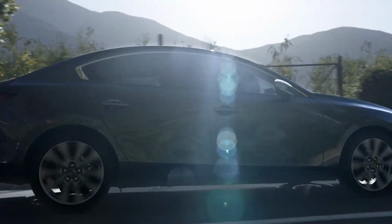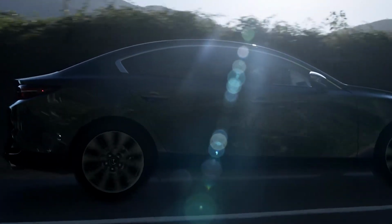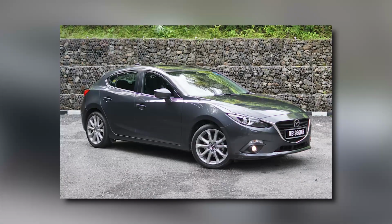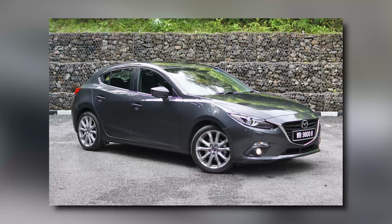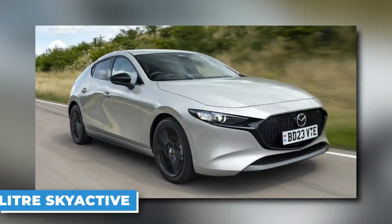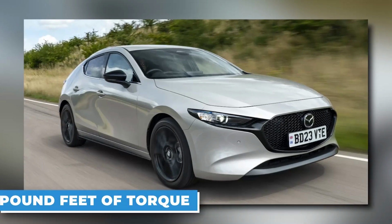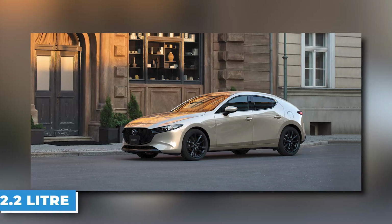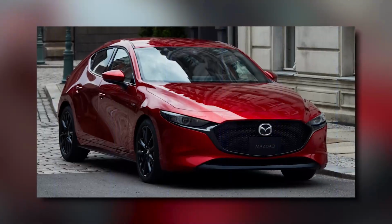And with i-Activ AWD, you'll be sticking to the road like your life depends on it because, well, it kind of does. But Mazda doesn't stop there. For our friends across the pond, they've cooked up some tasty diesel options. There is the 1.8-liter Skyactiv D pushing out 115 horsepower and around 200 pound-feet of torque. Or if you're feeling extra spicy, the 2.2-liter version cranks it up to 185 horsepower and a whopping 300 pound-feet of torque.